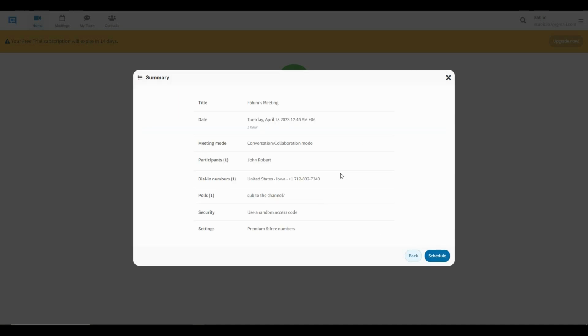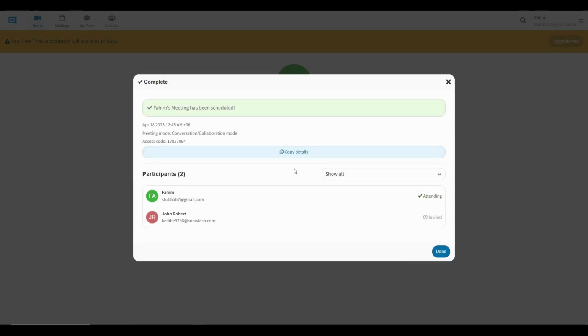So now is a summary of all the settings or statistics about your meeting. If they seem okay, just click on schedule, and this particular meeting has been scheduled. The time, you can see this time. The meeting mode is also here, and this is the access code. So if you want to give access to other people, which means if you want other people to join, you have to give them this access code. And I really like how they have added the feature to copy all these details simply from this page.